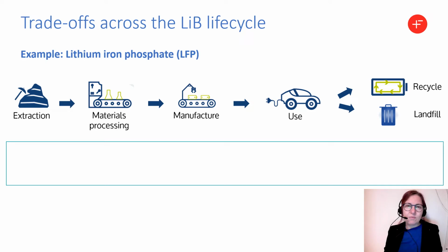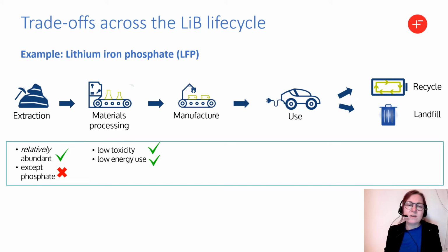Complex problems often involve trade-offs, as illustrated here in the example of lithium iron phosphate. From a purely materials point of view, they seem fairly ideal. Iron is relatively abundant, although phosphate is considered critical by many nations. The materials are fairly safe to process. They don't require very high temperatures. They're chemically stable, and we can use aqueous processing.